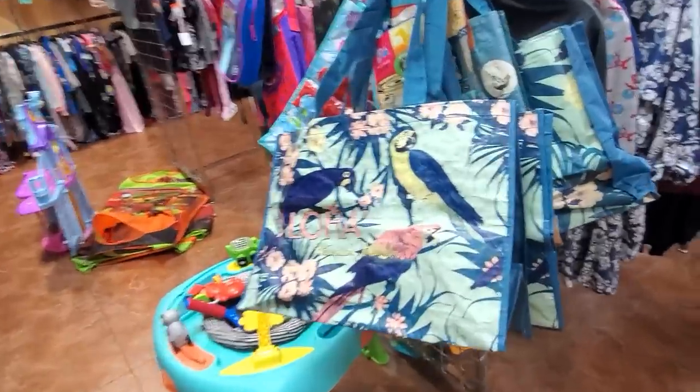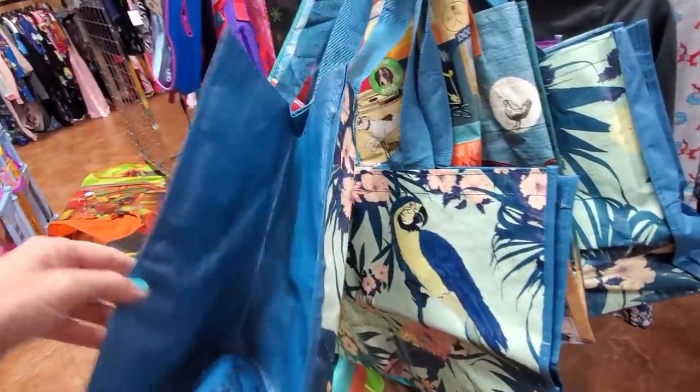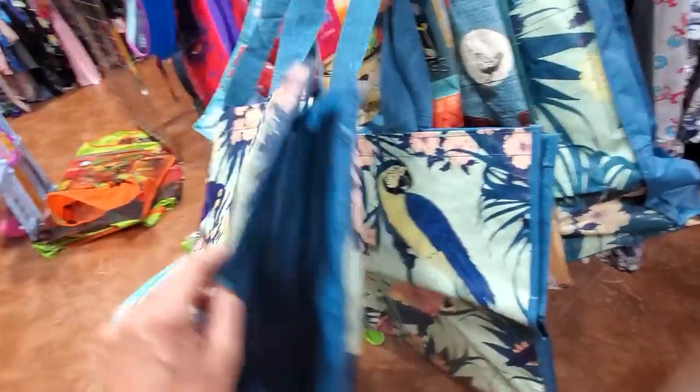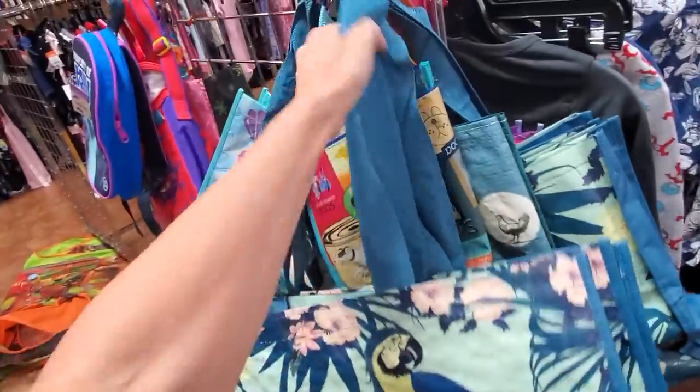Look at all these bird bags. They're bird bags. I like them. How much are they? Only 99 cents. Do I need some bird bags to put my stuff in? I think I might need to get a couple of bird bags, you know, for when they don't have boxes and stuff. And I could put paper and stuff in it.